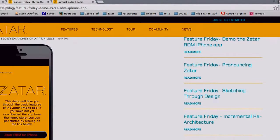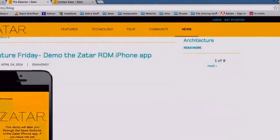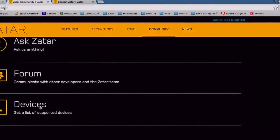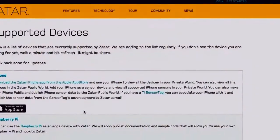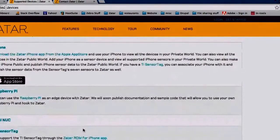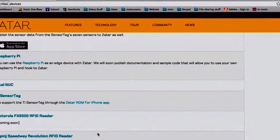Okay. Aaron, if you're still on, we just have a quick question from the audience on what type of devices Zatar supports at the moment. Oh, that's a very good question. Right now we support multiple types of devices, and to get more information, like we showed before, you can go to the device page. So we have an iPhone app. We do support iPhone. We also support Raspberry Pi, sensor tags, Intel, and RFID readers will be coming very soon. We're working on that right now.